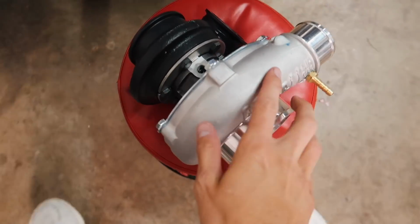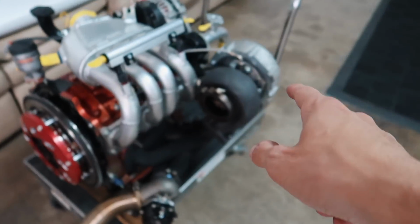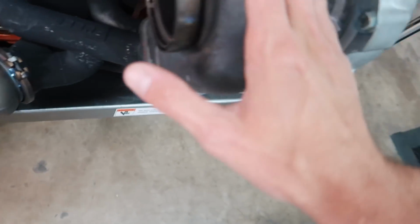But take a look at this hot side. Look at how small this is. It looks like a little pancake. And while yes, this 4088 is a bigger turbo, look at how big the hot side is. It's pretty big compared to the front.